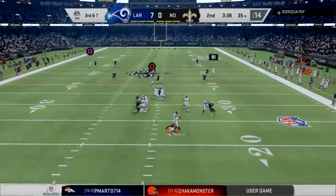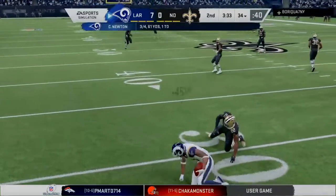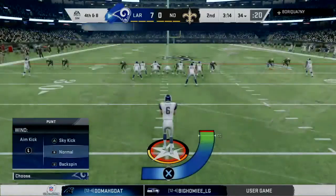Now it's Newton. And Woods has it complete, and he will lose yardage back to the 34-yard line. A loss of a yard, and it brings up 4th.